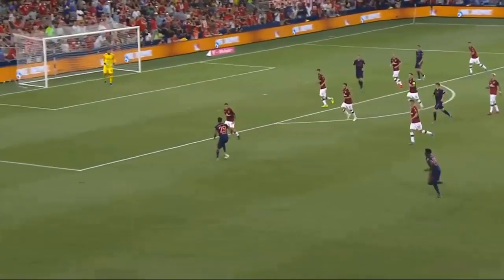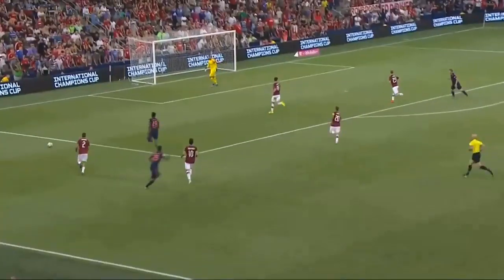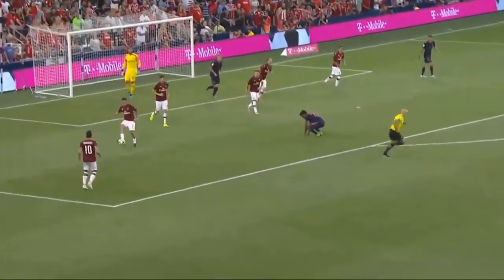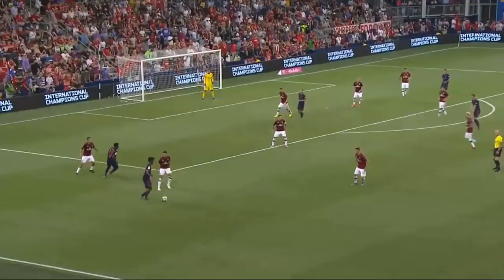Kimmich. Davis. Available to Coman now. Here is Davis with him, and he's beyond his marker, and he'll get to the byline. Blocked by, goes short with it, Bayern. Renato Sanchez. Floated in towards Zula, who attacked the ball.